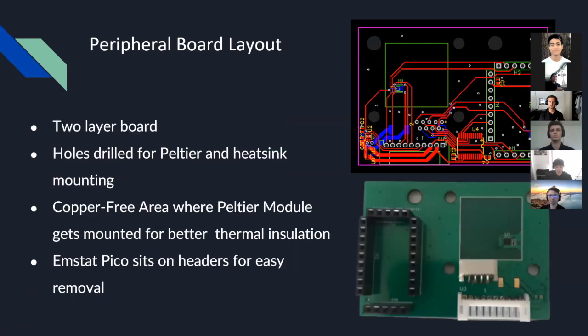For the layout of our peripheral board, we have a two-layer board with drilled holes for the Peltier and the heat sink mounting, as well as a copper-free area to help insulate the Peltier. The M-stat Pico is positioned on headers for easy removal while also being in proximity to the blood chip to reduce noise during tests.